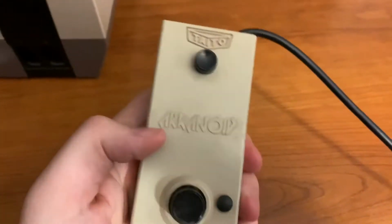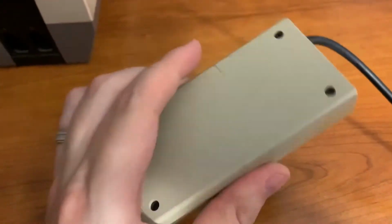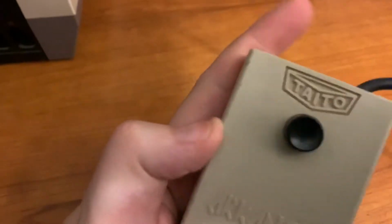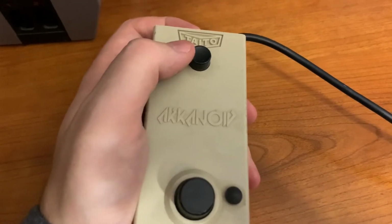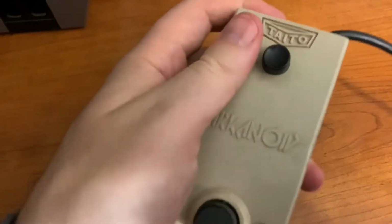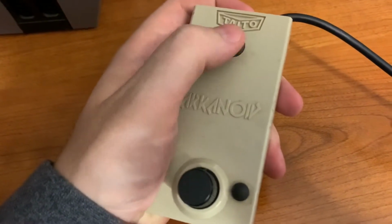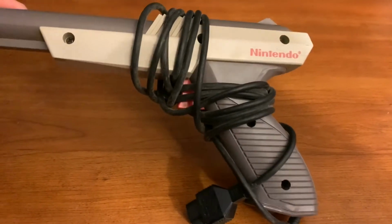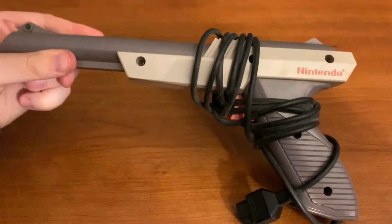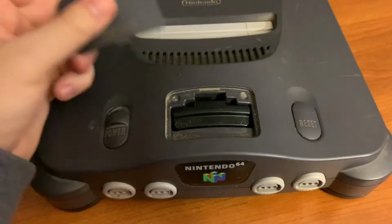And lastly, we have an Arkanoid controller. Looked on eBay for this thing, and a few of them sold for about $70-$80, which is crazy. She had the manual for this game, I remember, in the last video, but didn't have the game. So I probably will be selling this to make some of my money back. So that's cool. And she also had a NES Zapper for the Duck Hunt she gave me in the last video. So that's cool. And next up we have a N64 console with the jumper pack.